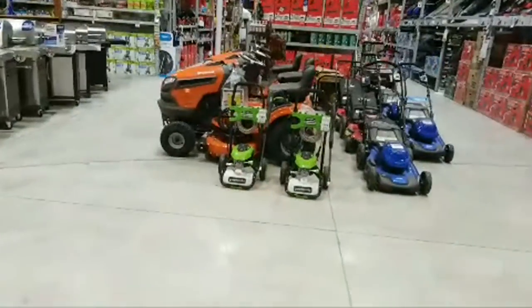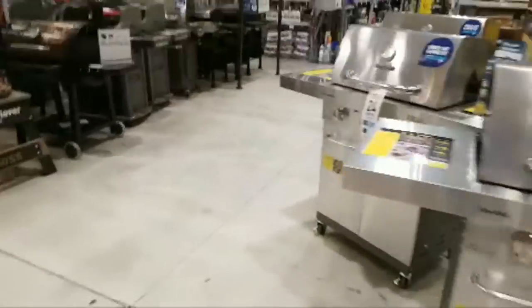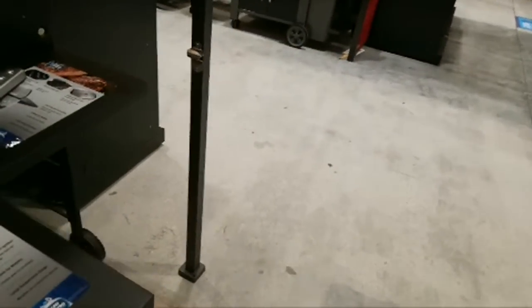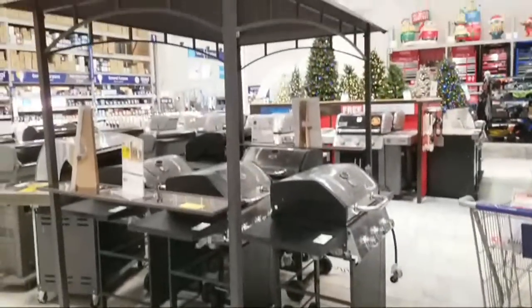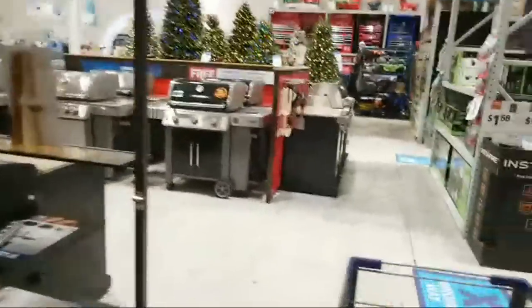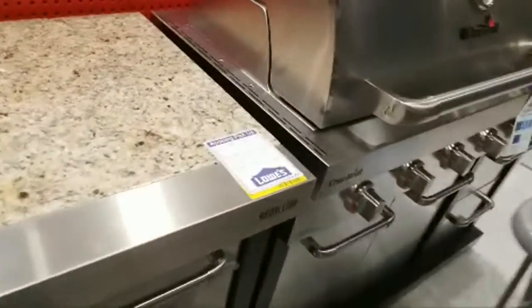I just want to check to see. I thought we saw some clearance on some of the grills when I was here last time. I don't see any on any of these guys. And oh wait, what are they doing with this gazebo? So the gazebo is 102 from 155. Let me show you what this gazebo looks like. Kind of a nice one. $102. And I want to see if these granite things are still marked down, or are they sold already? Oh yeah, somebody bought them.